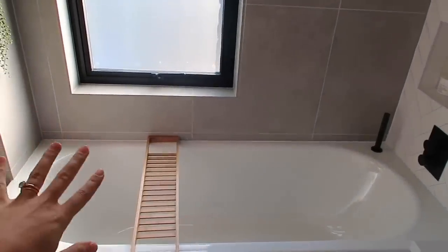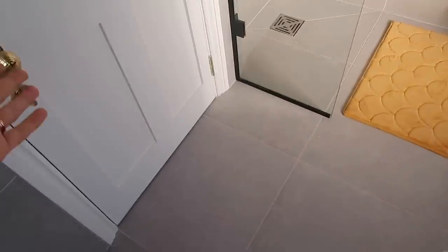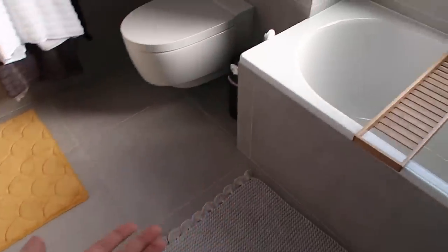So moving over to this side, this is where the bath is, and I thought it would be really nice to have the bath under the window. We used to have our toilet there, and I hated having the toilet there. It wasn't in line. I didn't like that when the door was open to the bathroom, you could just see the toilet. So now you can see the bath, and it's a nice view.